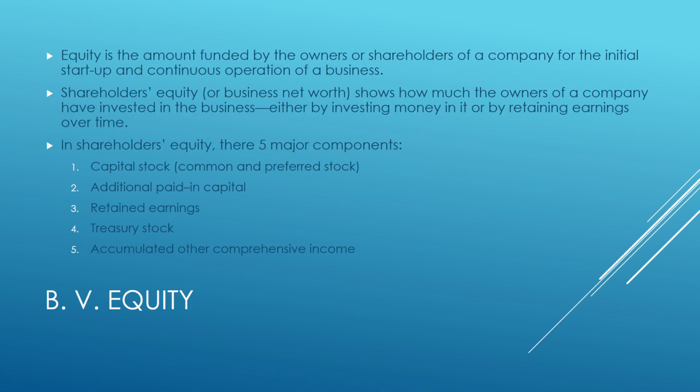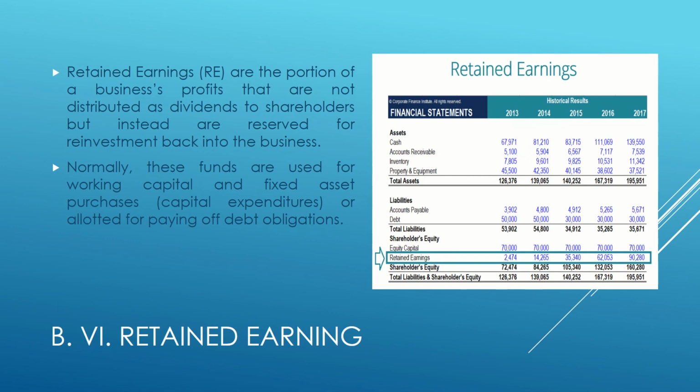For equity, it is an amount funded by the owner or shareholder of the company for the initial start-up and continuous operation of a business. In shareholder equity, there are 5 major components. One is capital stock. Number 2, additional paid-in capital. Number 3, retained earnings. Number 4, treasury stock. And number 5, accumulated other comprehensive income.